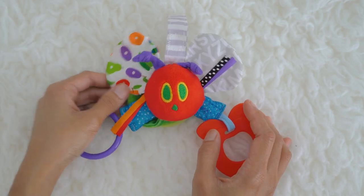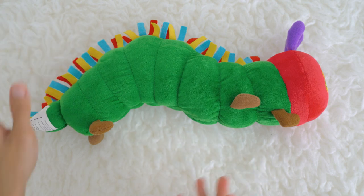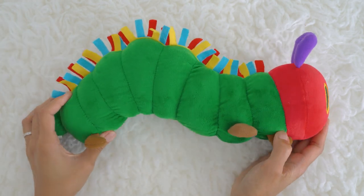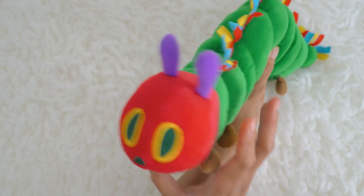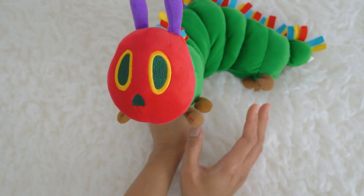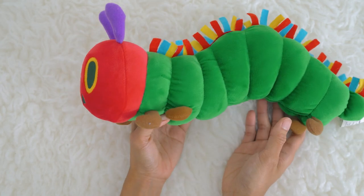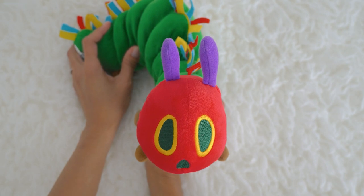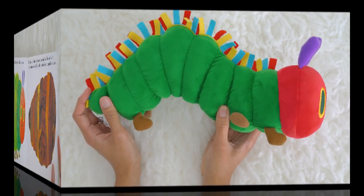Let's count 1, 2, 3. Our caterpillar is so big and it's so fat. Ooh, hi caterpillar. Can you please say hi to caterpillar? Hi caterpillar. Look how big and how fat our caterpillar is now. Woo! Hi caterpillar. Now, let's see what's gonna happen to our big and fat caterpillar.